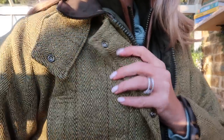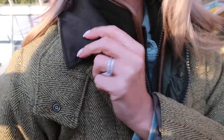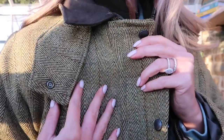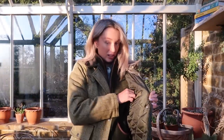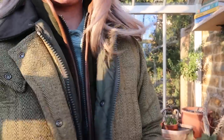The outer layer is, oh my gosh, the quality of this is amazing. It's almost got the same kind of suedette collar as my Barbour, and then you've got this herringbone, almost tweed style. The inside zippy pocket is fantastic for your glasses or your vlogging camera or your iPhone.